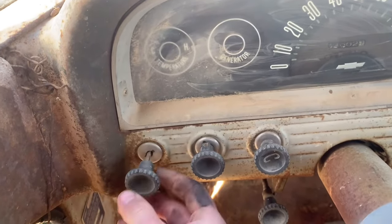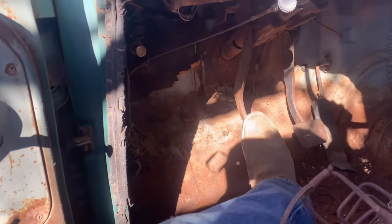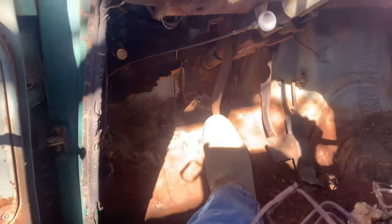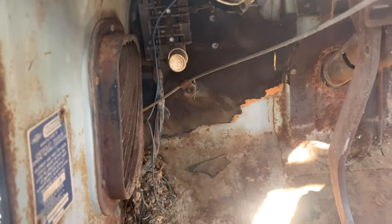Oops, light switch still works. Pull out slide here. Nice. Now here's your gas pedal. Set that right there. Got your brake pedal here. Oh gosh. Brake pedal's locked up. Clutch pedal isn't doing much of anything either. And here's another cable for your ventilation door.